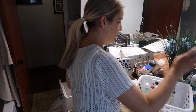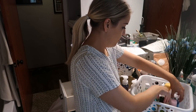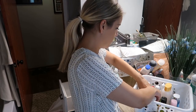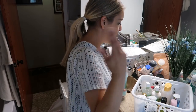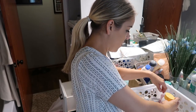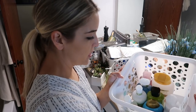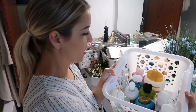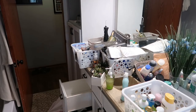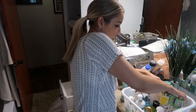Body wash, and then body wash and body wash. There we go. And then I have soaps, hand soaps for the bathroom. This goes in the kitchen. Perfect. Boom. There we go. It's just about going through it, Danielle. So, 2 hand soaps, some shampoo and conditioner, and a cup for body washes. All of this will get used. And then my bar soap, which we'll just put right here.